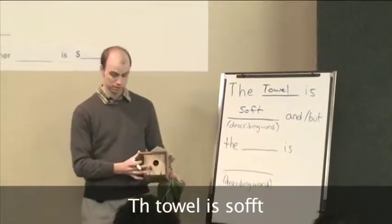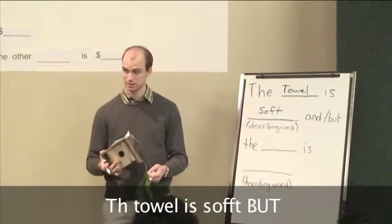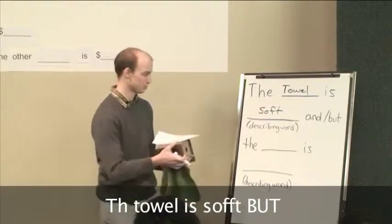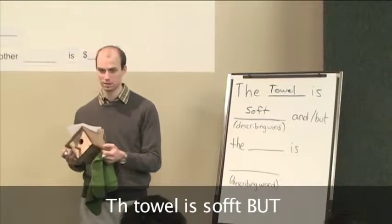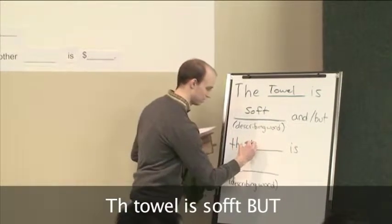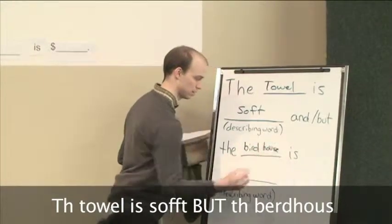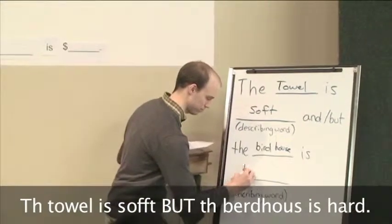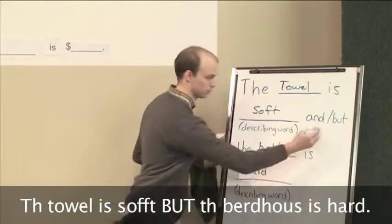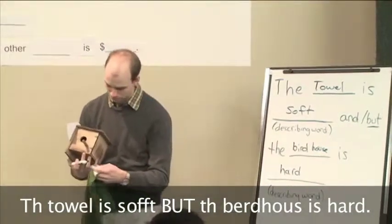And or but? But. Why do we use but? Because it's not the same. That's right. So what is this called? Do you remember? Birdhouse. Great. Birdhouse is hard. Good. And we use but because they're different.